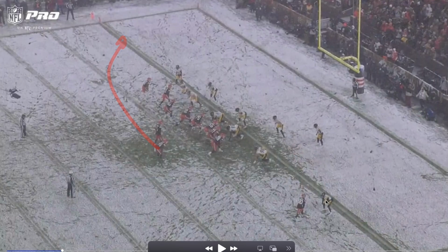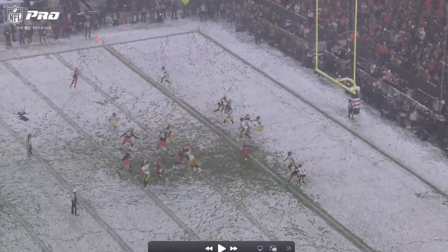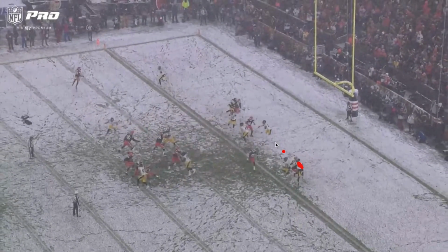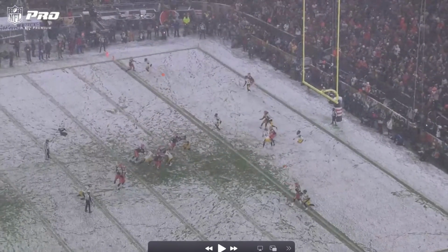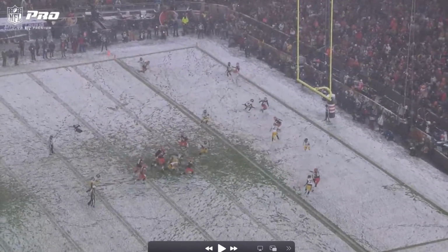How the Steelers play this, they have Joey Porter and Dante Jackson man up, and then everybody else kind of sits back, and they do a good job of just passing off receivers into their respective zones. So you can see Porter running with his guy, Jackson with his guy, and everybody else is kind of sitting and just passing receivers off. And they do a good job. Nobody really comes open here. They kind of have everything covered throughout.